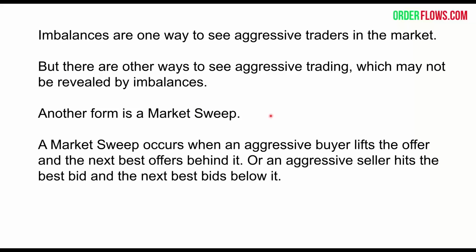So imbalances are one way to see aggressive traders in the market, but there are other ways to see aggressive trading, which may not be revealed by imbalances. So the other form I want to talk about is market sweeps. Now, people think that market sweeps are something new in the market. No, they've been going on for ages, and most people don't think of it because they just don't have the experience. And actually, the old NYMEX COMEX electronic trading system, which is called Access, had a feature on there. This is back in the mid 90s, where it was called market sweep.